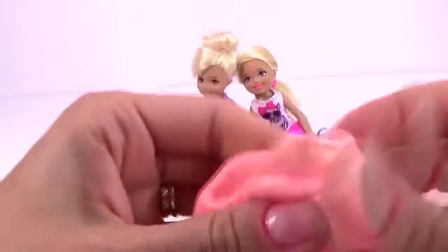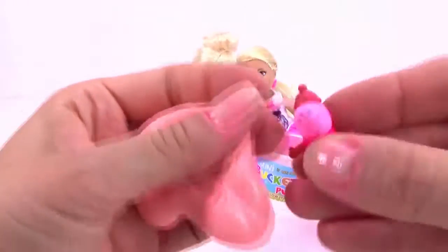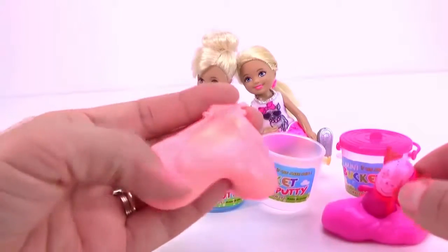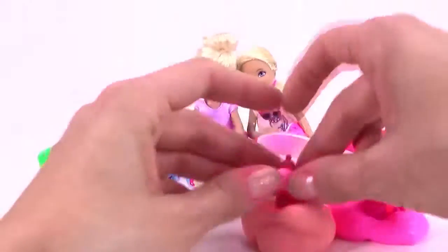Who's in here? Oh, Georgie Pig! Hi, Peppa! I also came to this party. Let's slime! Let's jump in the muddy, gooey slime!